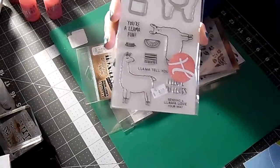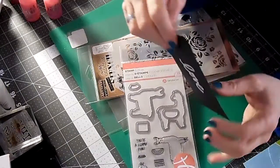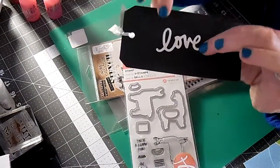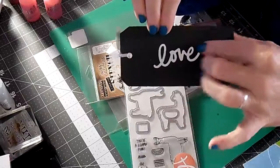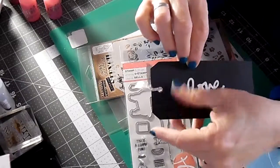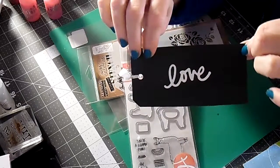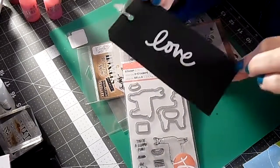So I did go ahead and make a tag with this already. I just love that little llama. He's so cute. I wanted to try, this is actually die cutting inlay. I wanted to try this technique, but that's all I did. I die cut the love and I die cut the tag and I interchanged the pieces, the negatives and positives. But that's all I had.